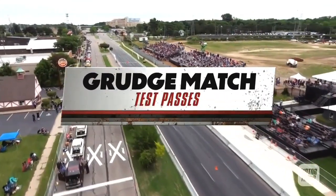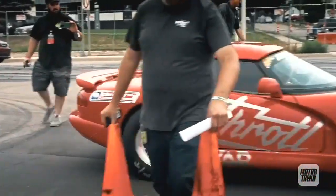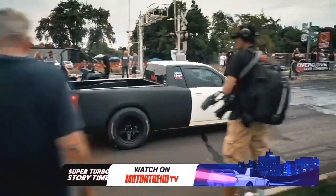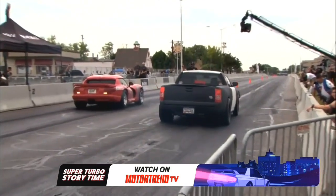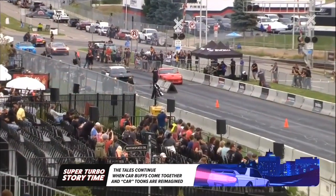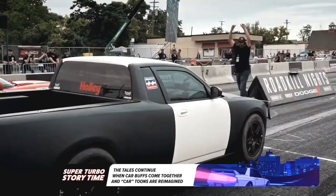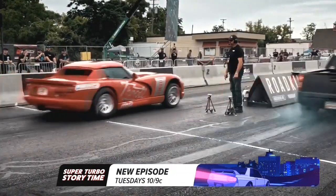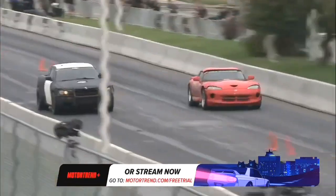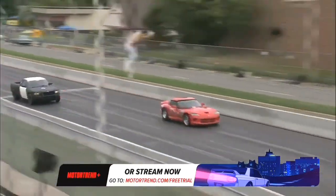In the left lane is Throttle. Throttle's a group out of San Diego area. On the right lane, our influencer Tavares with the Pursuit Ute. And I believe it's not Tavares who's actually driving the car. I think he has his builder, Jared, behind the wheel of the car. So here's the Viper with the Hellcat drivetrain and the Ute. Viper looked like it was moving.